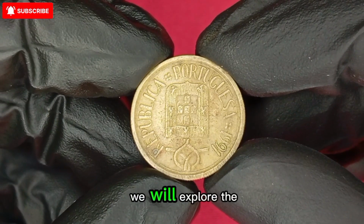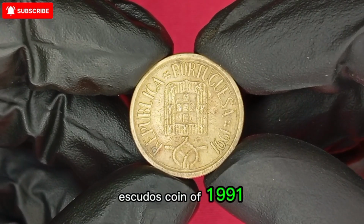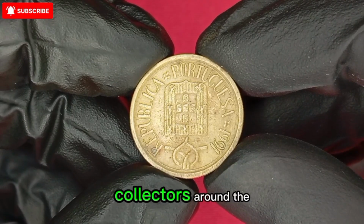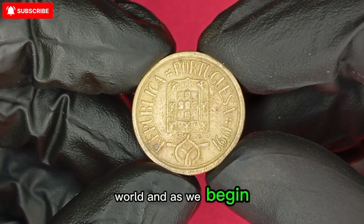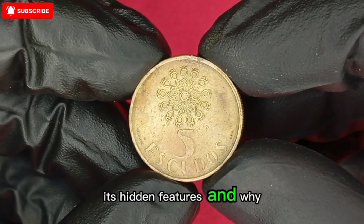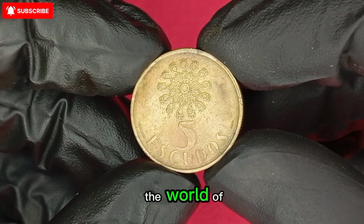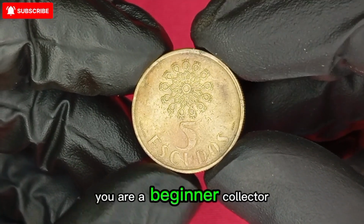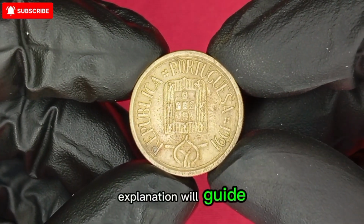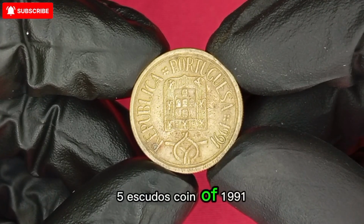Next up in this video, we will explore the fascinating story of the 5 Escudos coin of 1991 from Portugal, a small yet historically rich piece that has become a favorite among collectors around the world. As we begin this journey, we will look deeply into its design, its background, its hidden features, and why this seemingly ordinary circulating coin still holds a special place in the world of numismatics. Whether you are a beginner collector or an experienced enthusiast, this detailed explanation will guide you through everything you need to know about this remarkable 5 Escudos coin of 1991.